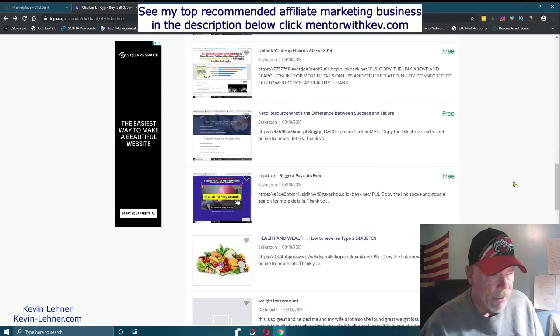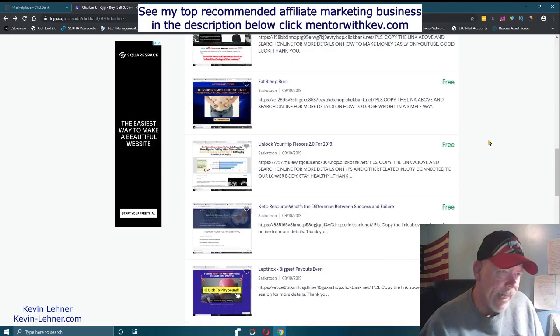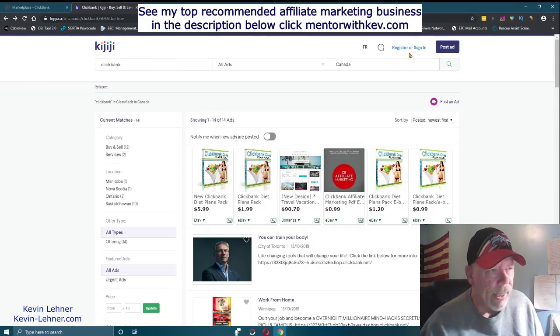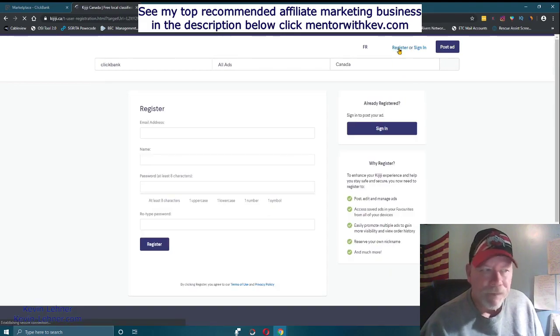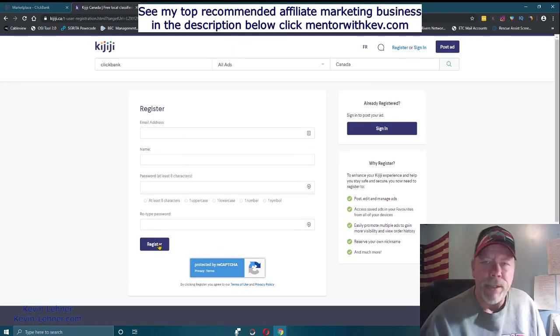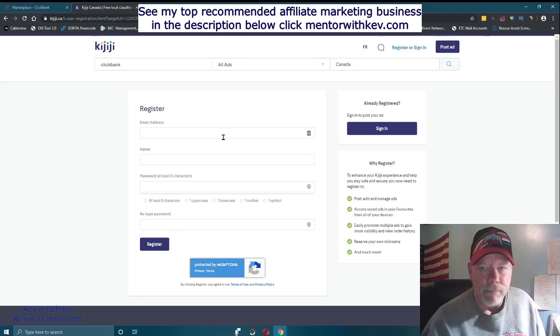As you can see, all these people use that down there. I don't know, they're still probably getting traffic, no doubt. And these are all free posted ads here. You can buy an account on this site if you want to, but it's not necessary. Basically, all you want to do is come here to Kijiji and click register right here. You'll register with an email address, your name, and a password, and they're probably going to send you a confirmation email, and you'll need to confirm your email address on the site so that you can get your account locked in here.